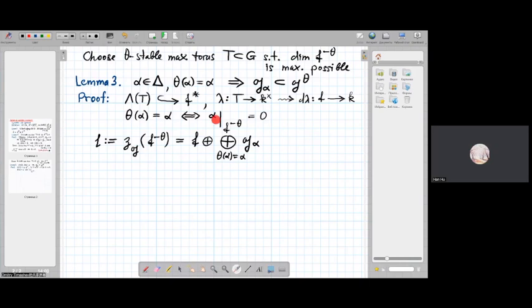So a root alpha is preserved by theta if and only if it vanishes on this eigenspace, and this means that this eigenspace acts by zero on the respective root subspace, because it acts by multiplication with the character alpha, and alpha vanishes on this subspace. So this is the structure of the centralizer of T minus theta in the whole Lie algebra of G.